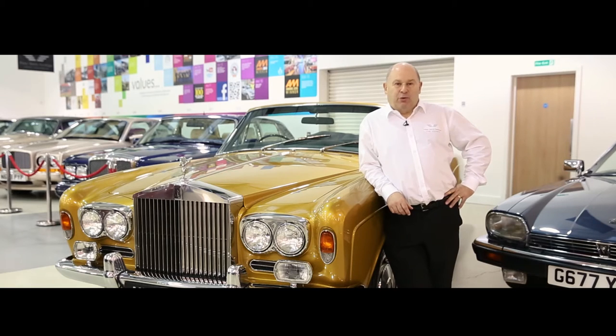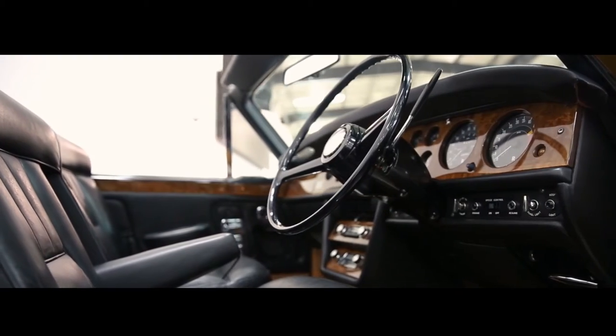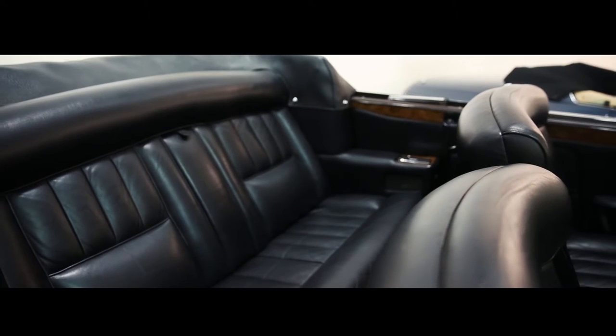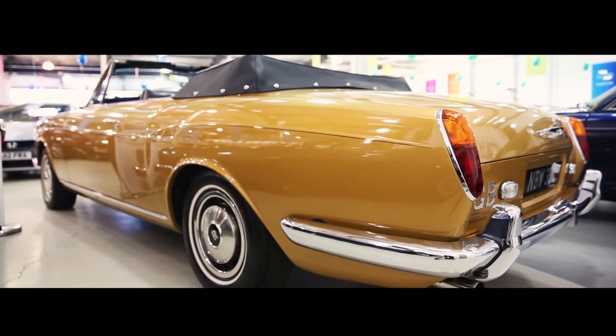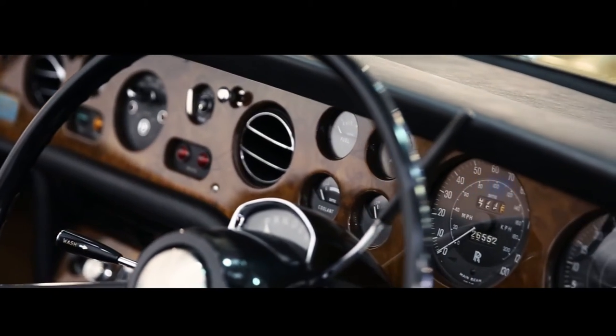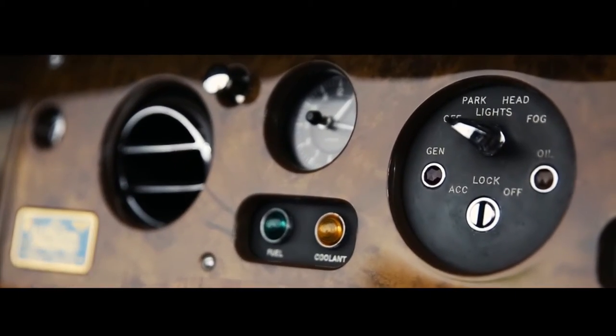What more can you say about a Rolls-Royce that hasn't been said already? Well, maybe this Rolls-Royce Corniche Convertible will help you find a few more choice words. It's timeless, hand-built perfection in every sense. It really is a superb example of craftsmanship. This well-loved and admired model really holds its value, and is also a very usable car indeed.